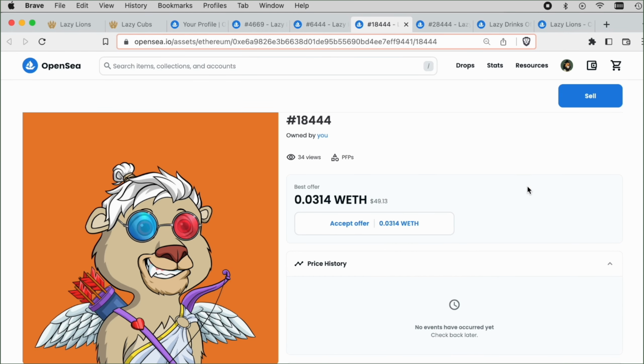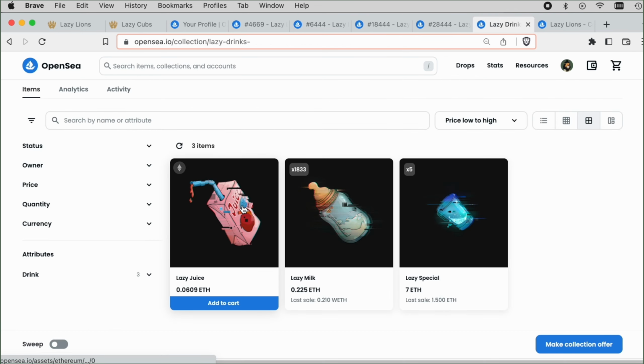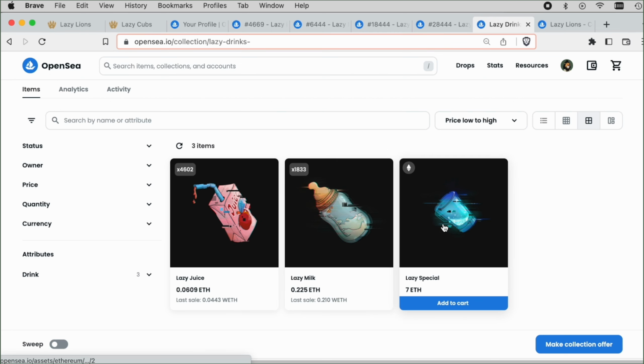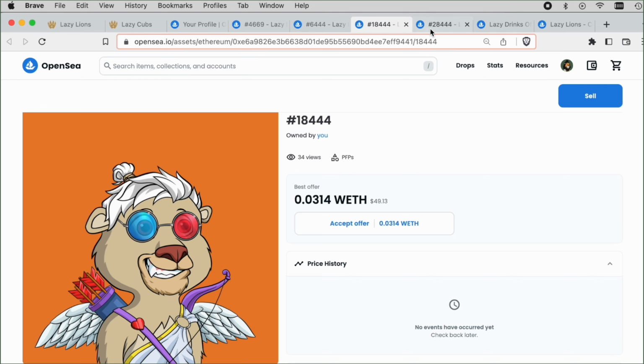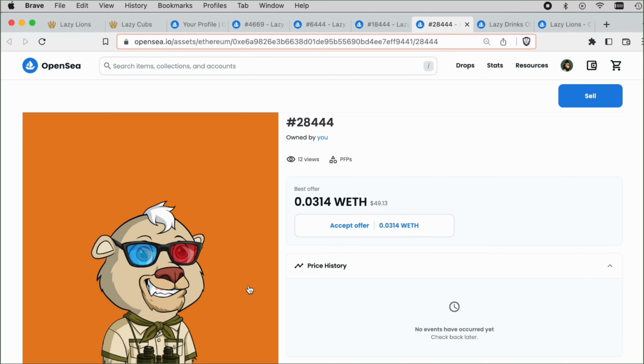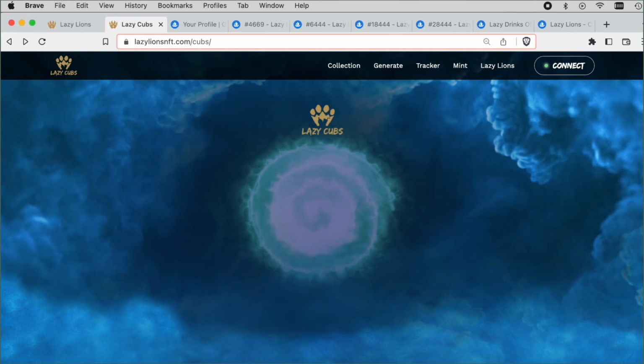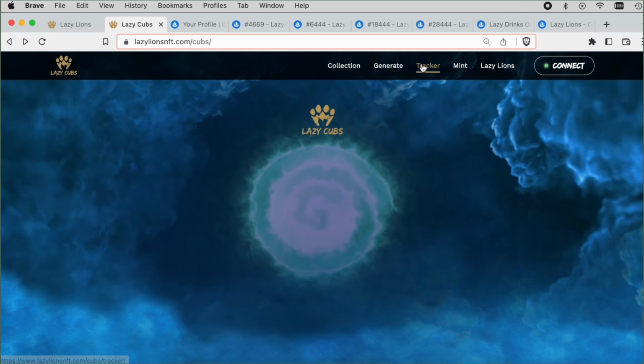One of my favorite things about the Lazy Lions is the ability to generate cubs from your lion. You do this by getting a juice or a milk. There's also a special drink, which we're not going to talk about right now. The juice will generate an older cub like this, and the milk will generate a little baby cub like this little guy.